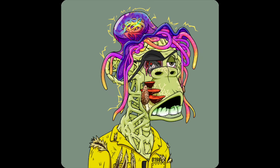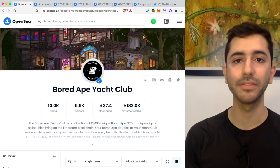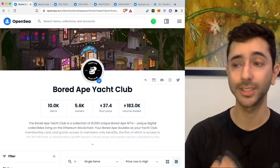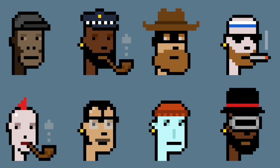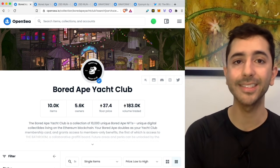Does the way an NFT look matter? The answer is yes, but not in the way you might think. Often we'll see an NFT that might look like it was created by a talented artist and another that looks like it was created by a sixth grader. And the funny part is that the one by the sixth grader may be worth more than the one that was created by what looks to be a talented artist.